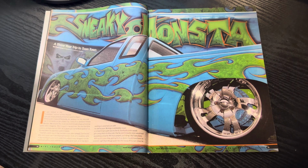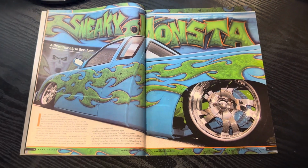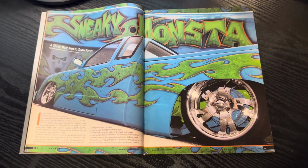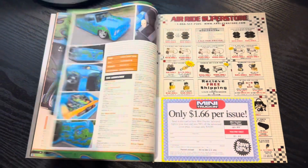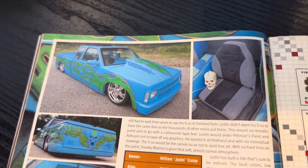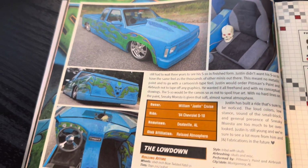You know, you see the paint which ties in nicely to how they laid this out. And you've got what looks like a KMC wheel and extended cab, of course. Super cool truck. You know, I love features like this. Even a 3-4 page feature, that's all you need sometimes.